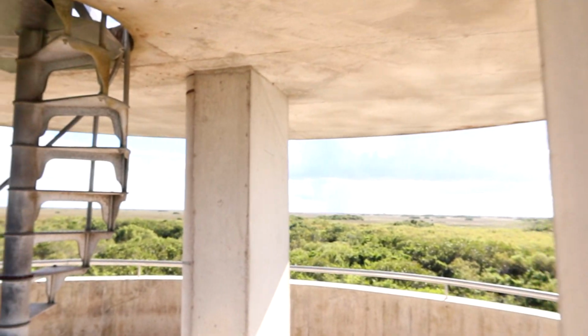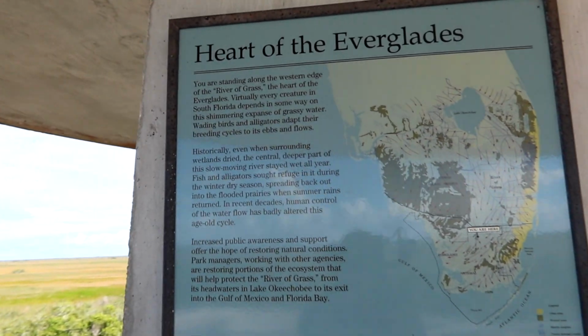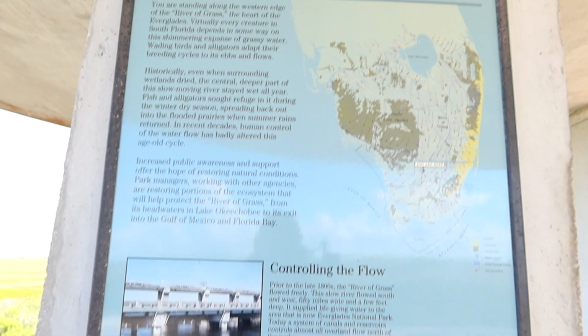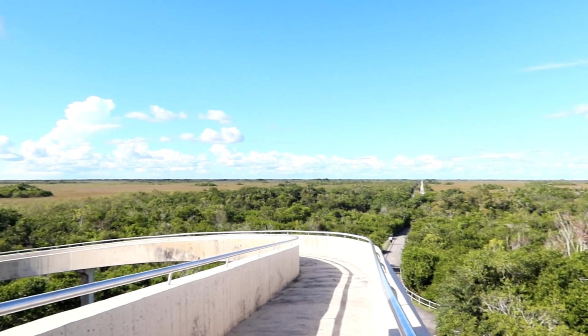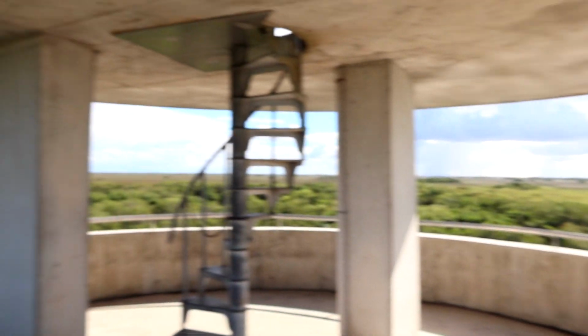And by the way, the gimbal keeps shaking, and it's very annoying. So as you can see there, the heart of the Everglades. Look at this. So at this point, what I'm gonna do is switch over to my Osmo 4 gimbal, because with this shakiness, I don't think I'm gonna get good footage, and I'm gonna be returning this gimbal.